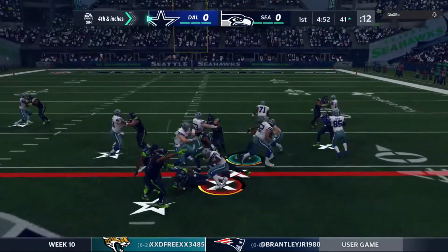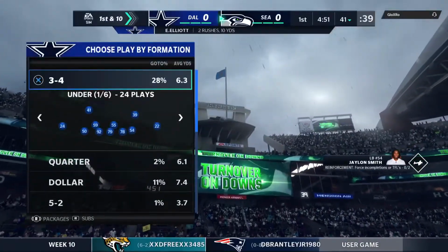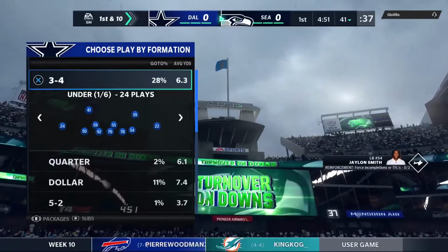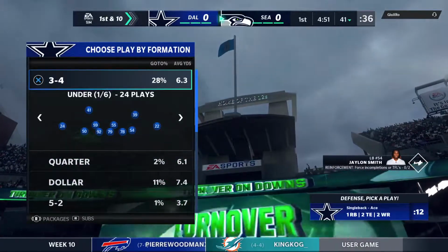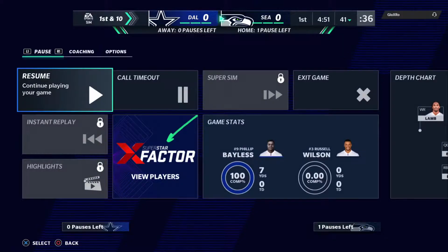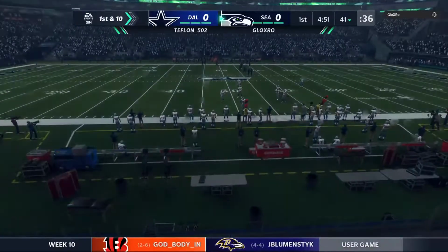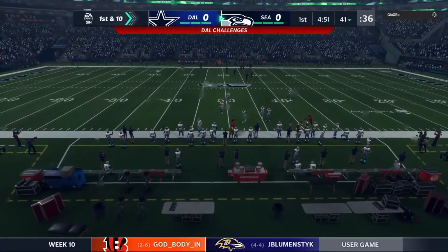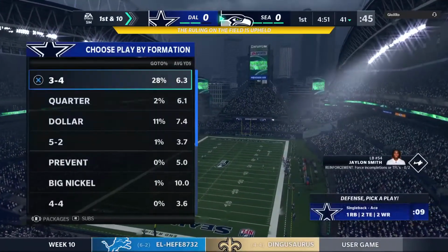They'll run it with Elliott. And this will depend on the mark. I'm not sure he pushed the line forward. And indeed, he did not. They stop him. Ezekiel Elliott not able to get it past the marker. And the Seahawks are going to take over the football. And the coach has decided to challenge this play. He has tossed down the red flag.